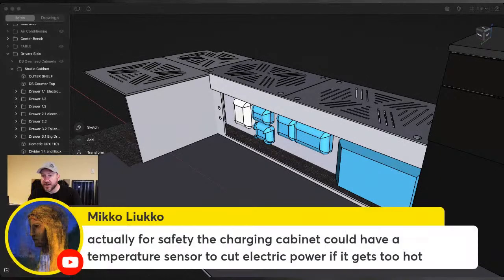Actually, for safety, the charger cabinet could have a temperature sensor to cut off. Yeah, that's very possible, Miko. That's possible.